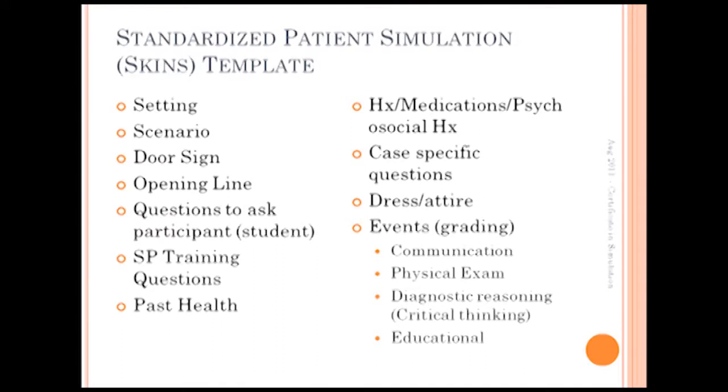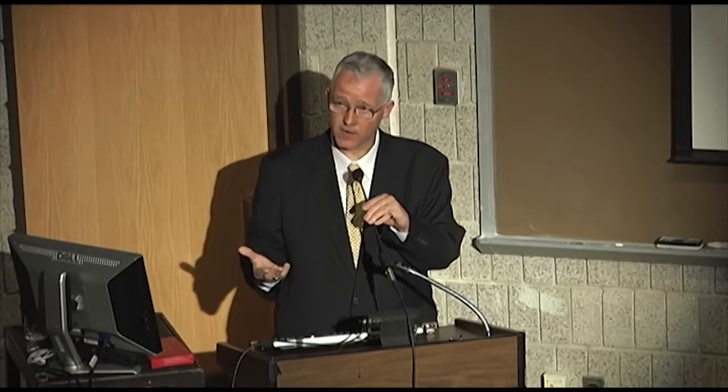What their dress and attire is, and then when we talk about the events or grading, again, they really don't grade how well the student does something or not. We actually brief them if it was either done or not done. And yes, after a full day's events, towards the afternoon time and time and time again, we let our standardized patients know that they're pretty good at remembering what just transpired the last half hour, but if they forget, we tell them to give the student credit for it if they can't remember.